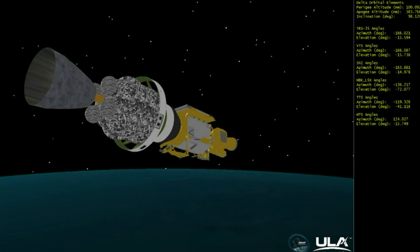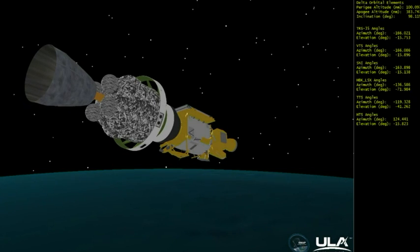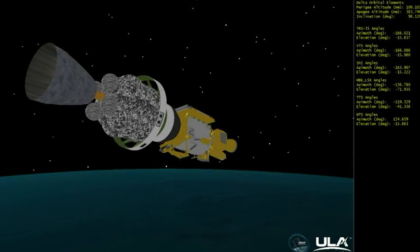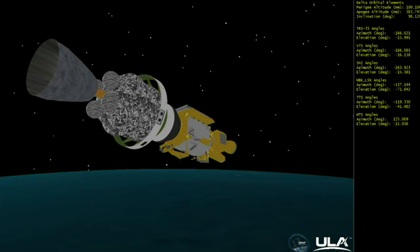This is Delta Launch Control. We're now 13 minutes 45 seconds into the SMAP mission aboard the Delta II. We're in the planned coast phase for the second stage.